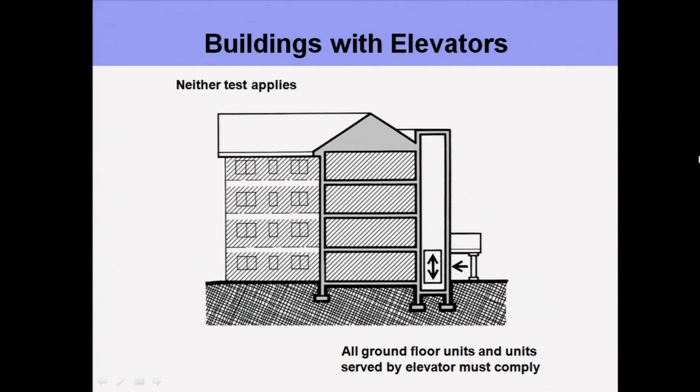I will just tell you this. If you have a building with an elevator, do not even bother thinking about site impracticality, because if the building has an elevator, it has to comply and all units have to comply. So if they're on a high, steep hill and the building has an elevator, don't care that it's a high, steep hill with rocks jutting out from the foyer. It's got to comply. So that's one thing.